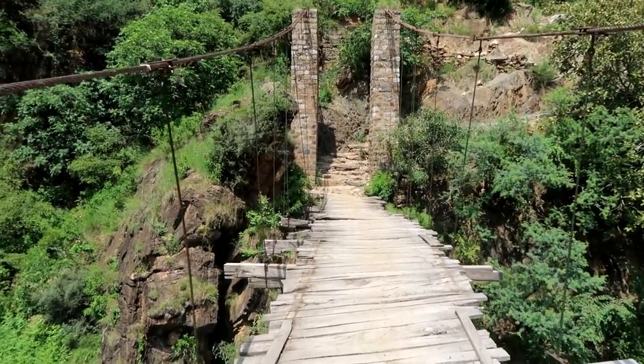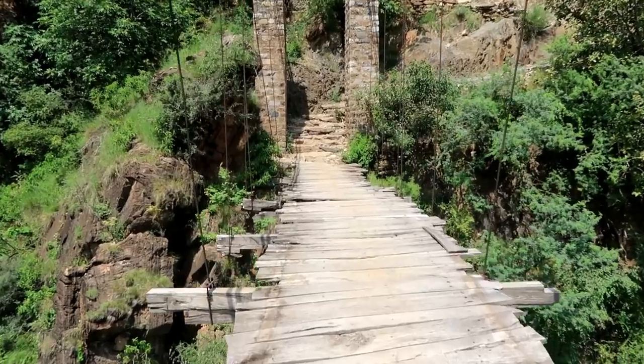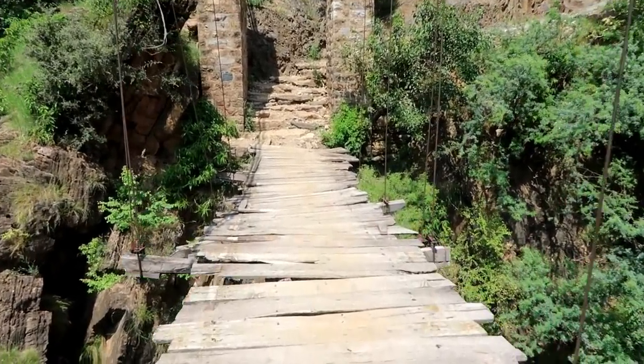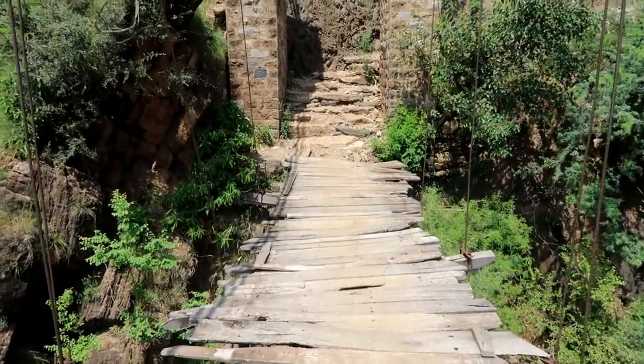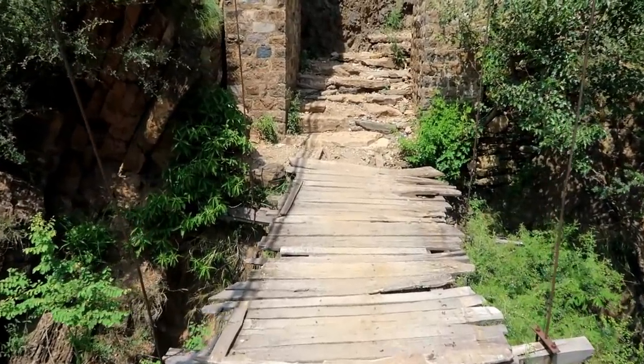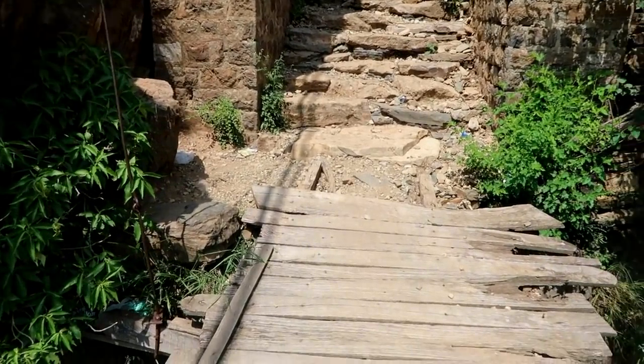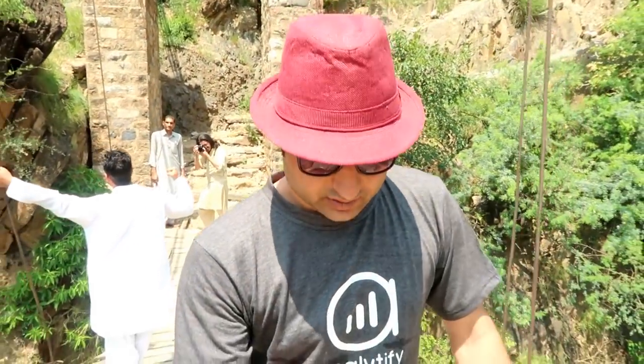So that's it, the other side of this very nice small bridge in Haripur, Pakistan. Looking really nice. Just walked through the bridge.